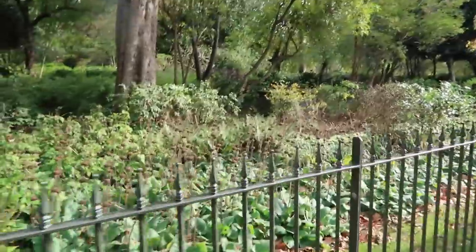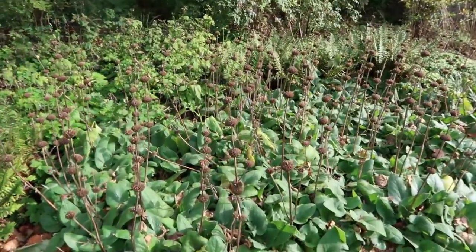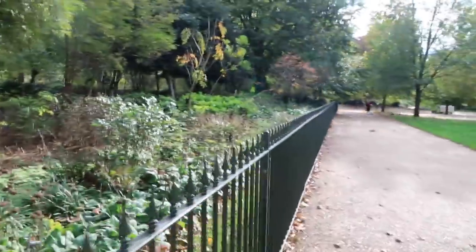Ooh, they're quite nice. They'd look really nice if they were dried. I wonder what they are. They look like little sponges. I'm sure they're just weeds, but they look quite nice.